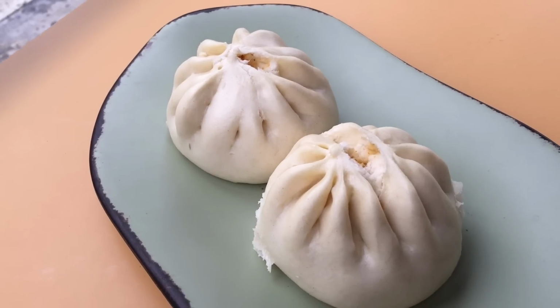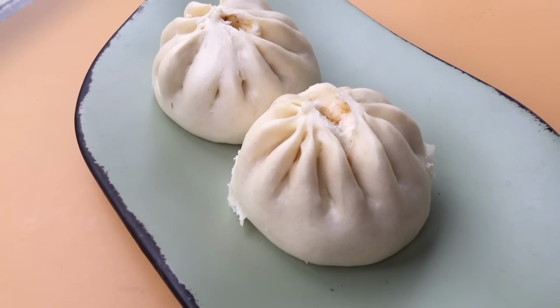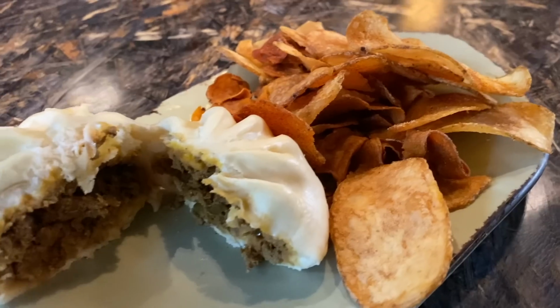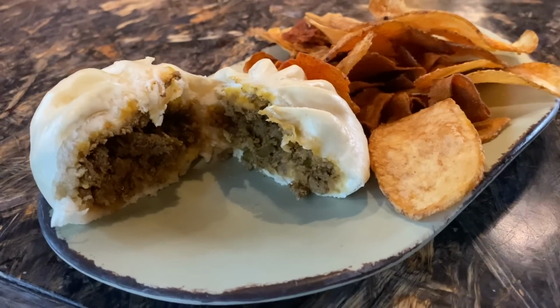By the way, cheeseburger pods are like if you took the best parts of a McDonald's cheeseburger and stuffed them into a pillowy bao bun. That's exactly what cheeseburger pods are. Even I like them, and I am a super picky eater.